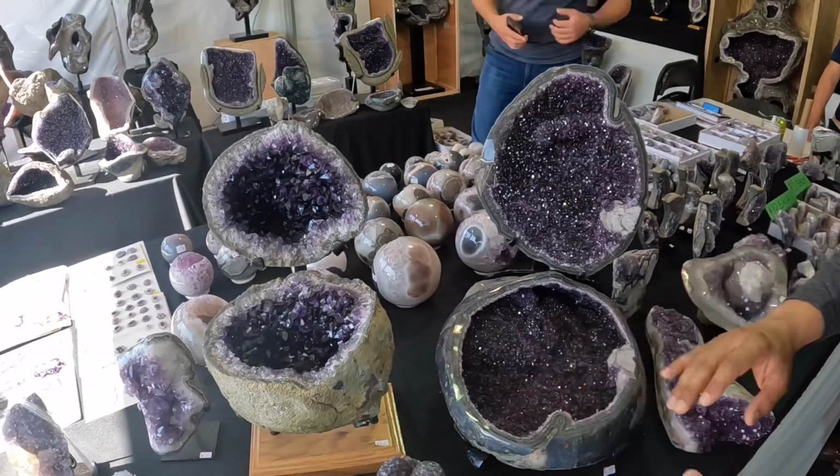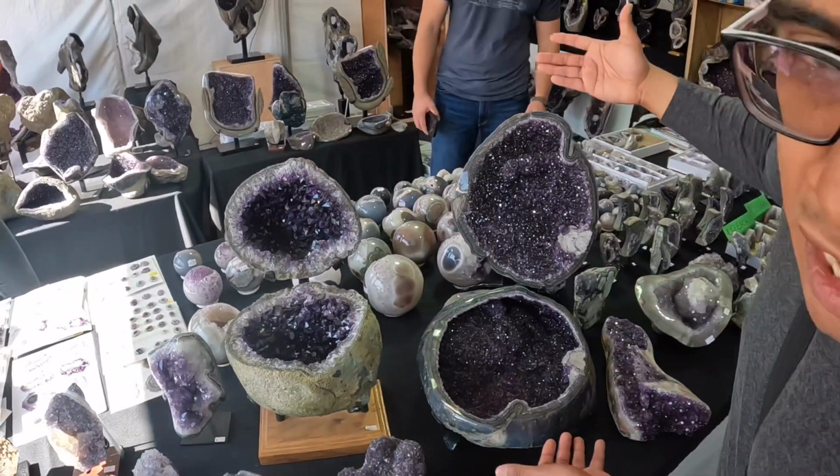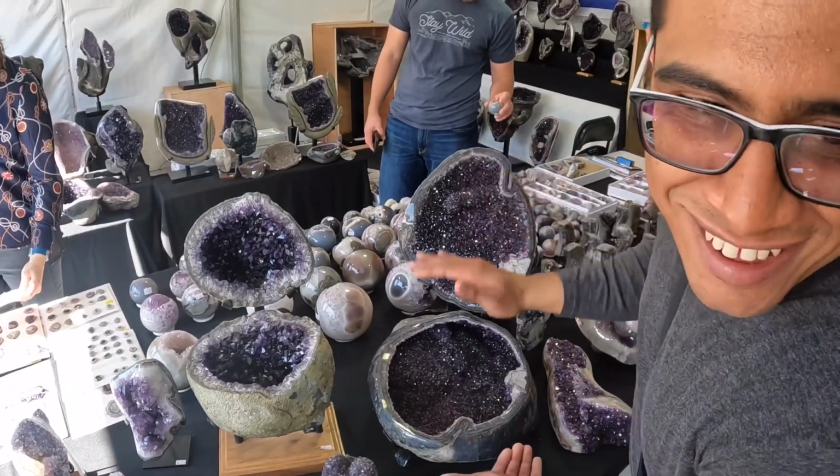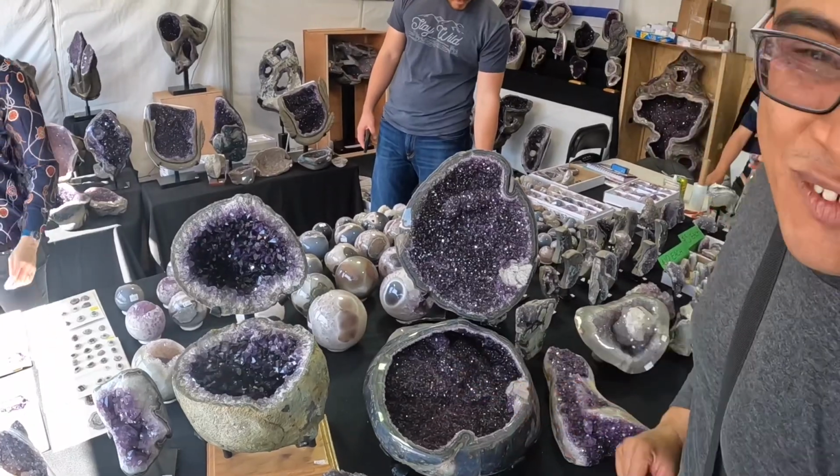Close it up. So it's like you can close it up, right? There's the top on it and the bottom. I wouldn't put anything inside of it, but you can close it up and put something in there if you wanted.